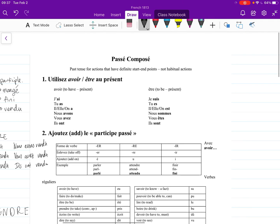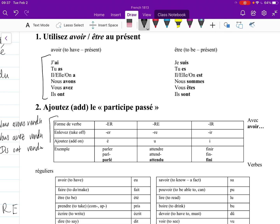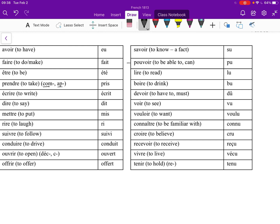Let me show you this over here. This is a document that I have called Passé composé for beasts. So what we'd be focusing on here is using avoir first. Then you have all of your regular forms, which I've just given you over to the side as well. And here would be those irregulars. Okay, here are the irregulars. You so far are responsible for at least half of these. Those specifically would be avoir, faire, être, prendre, which includes comprendre and apprendre, as well as pouvoir, boire, devoir, vouloir, and I believe that is it for right now.